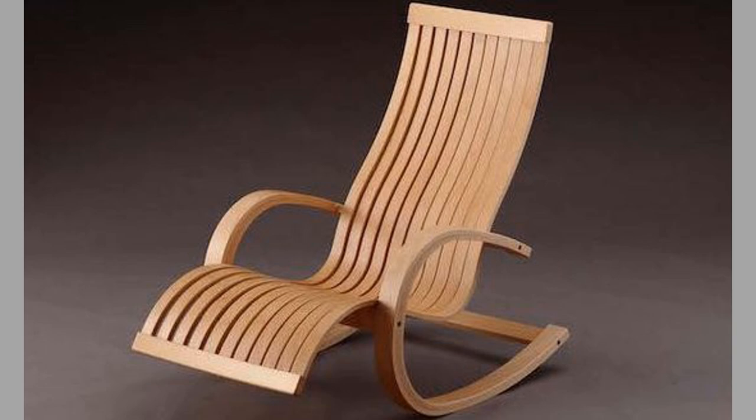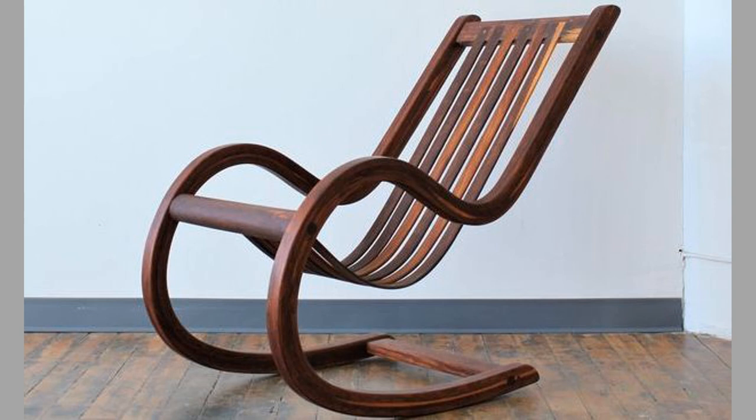Well, there you have them. Our hand-picked luxurious rocking chair designs for elegant home decor.